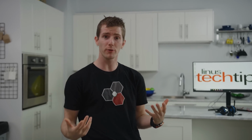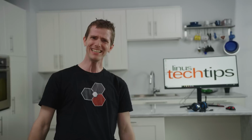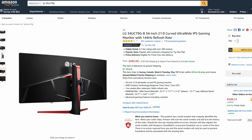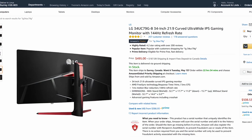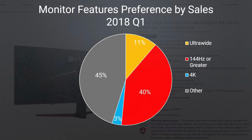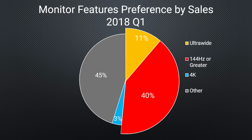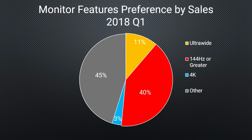Now let's take a look at monitors. It appears that you guys either wanted to spend around $500 for a high refresh rate gaming monitor like a, really? An ultra wide one? So it looks like it's the 144 Hz LG 34UC79G-B, which I guess kind of makes sense since it merges 2 of the features that you guys have indicated are the most important to you in a display.